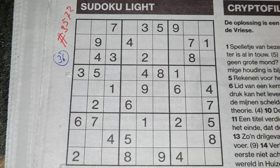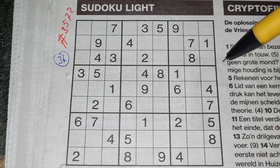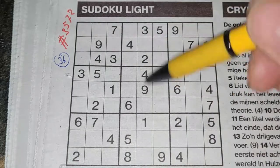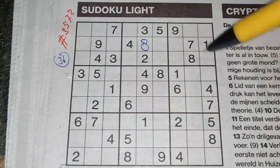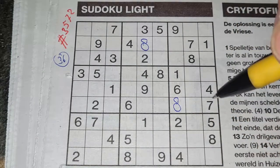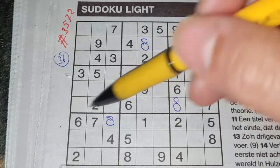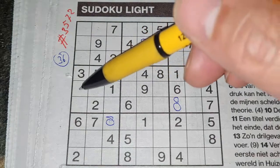Let me see. Which number can I pick? How about an 8? We see here an 8 in this column, 8 in that column. So the column between, the only place for the 8 should be there. 8 in the last column, 8 in the column next. So that column, the only place for the 8 should be there. 8 in the last row, 8 in the row above, so that row, the only place for the 8 should be there. Well, I cannot continue with the 8 now. I need to wait for more information. I'm missing 2 8s.